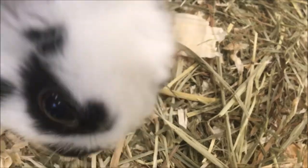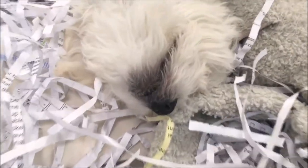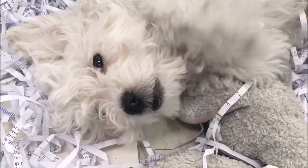What up, bunny rabbit? What's going on, buddy? Look at this. This is the new sleeping dog. Brought to you by Mattel. It's the sleeping dog. Oh, there he is. What up, buddy? What up?